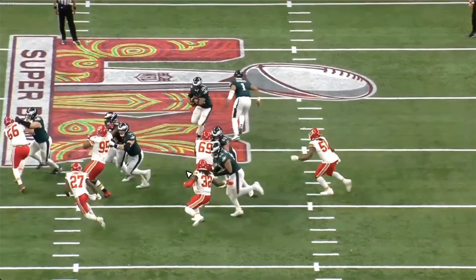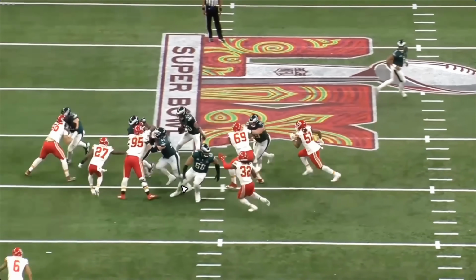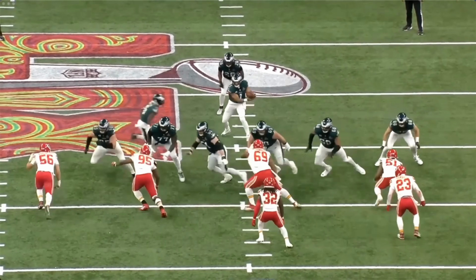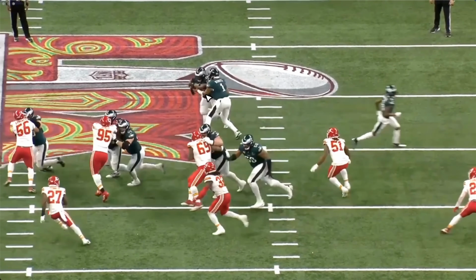32, your gap is right here. If you keep running, you're going to make that play. 51 has the edge. You jump back and you allow yourself to get blocked. You were in a great position. A great position to start the playoff. Look right here. A great position. Just keep running. There's nowhere for Saquon to go right here.